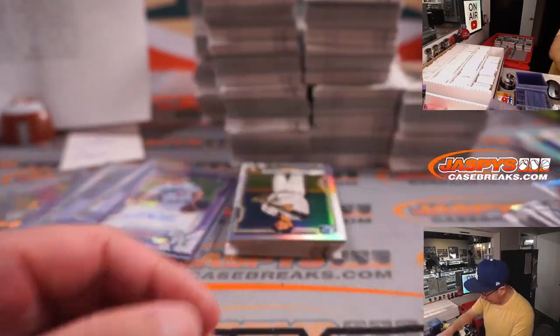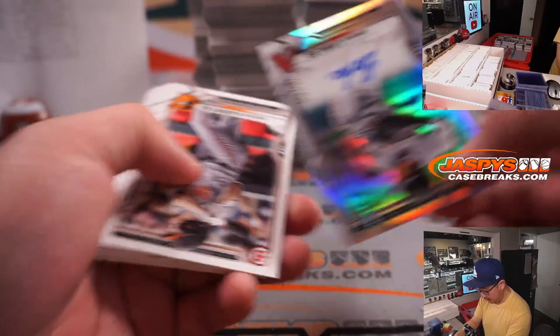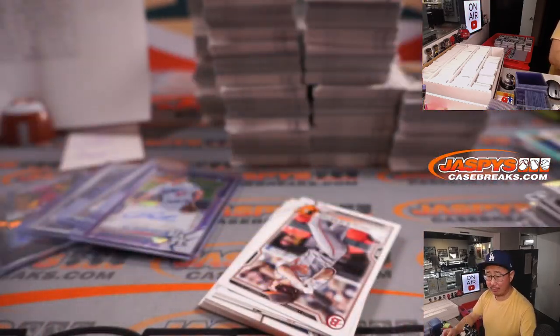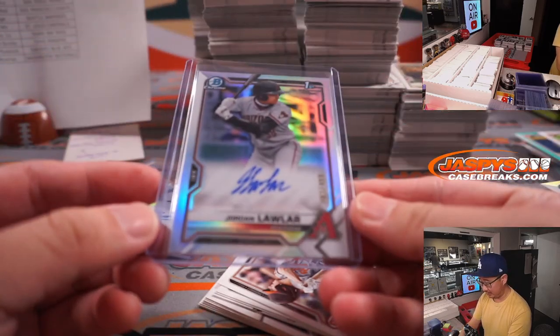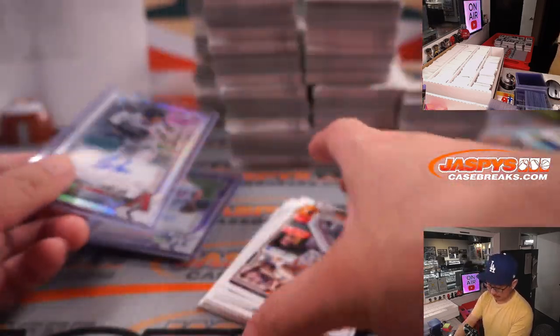There's Brock's Selvage Speckle. And there's our fifth autograph right here, Jordan Lawler. 203 out of 499 refractor autograph for D-Mac, Darren McKenzie and the Arizona Diamondbacks. Sixth overall pick.